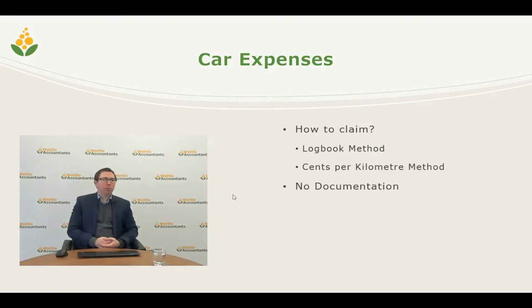The difference between the two: the logbook method is a lot more work, and the claim is typically higher. If you have no documentation, we always recommend the cents per kilometre method, as you don't require any documentation. All you need to do is reasonably calculate your kilometres. So you can say, 20 kilometres a day in relation to my work, and you can just extrapolate with that. With the logbook method, though, you need to summarise your actual costs, rego, insurance, fuel, stuff like that. And then you also need a 12-week record of your kilometres travelled.